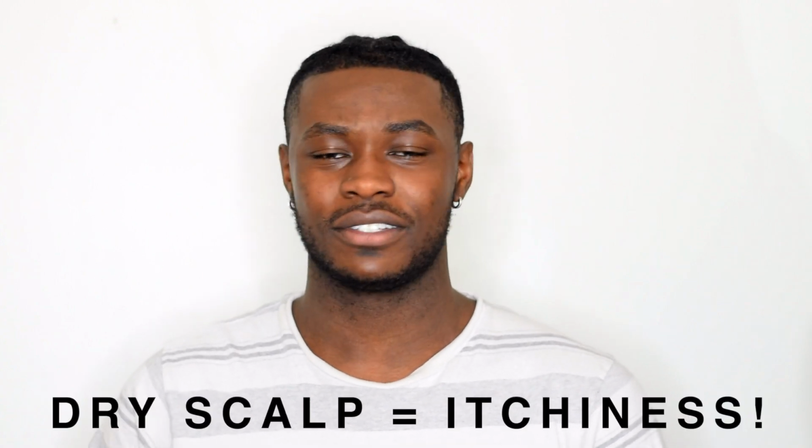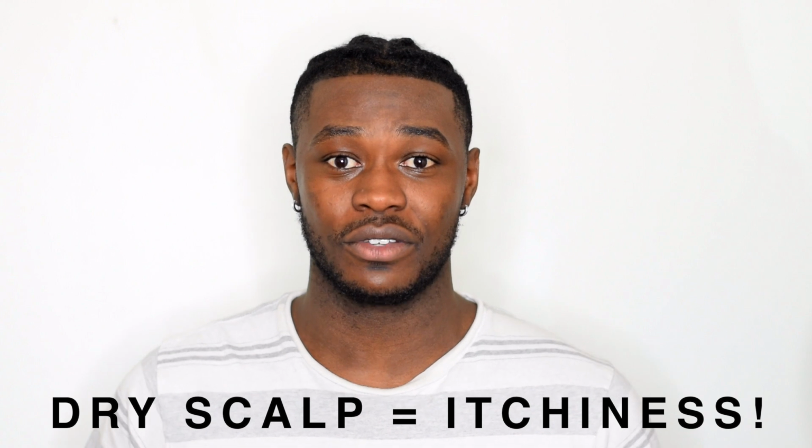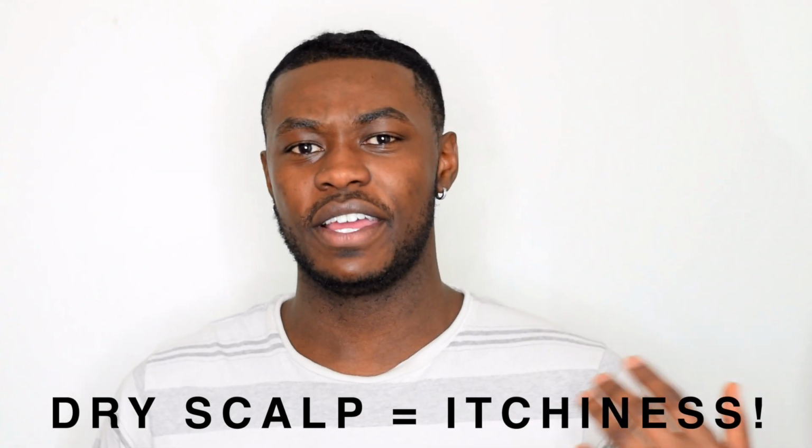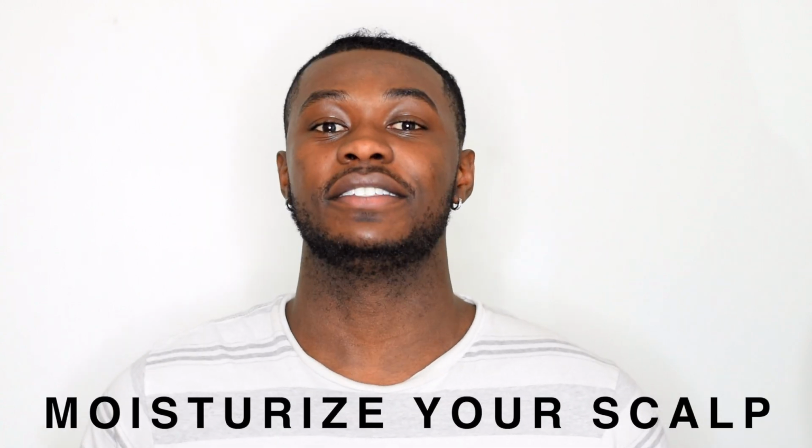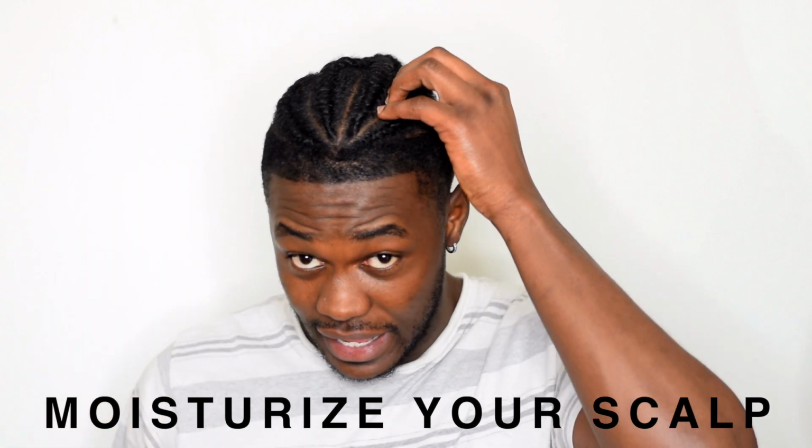Now, so moisture. You need to moisturize your scalp, or else your scalp is gonna get dry, and that's why the itching happens, okay? So pretty much, guys, having itchy braids usually comes from dryness of your scalp. Before you actually braid your hair, you wanna moisturize your scalp. You have to consider that with braids, you're gonna have exposed skin, and that can dry it out faster, right? So things you can do to prevent the drying are, number one, you can use oils like castor oil.